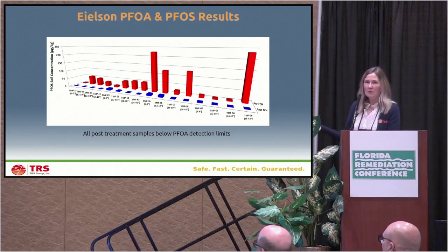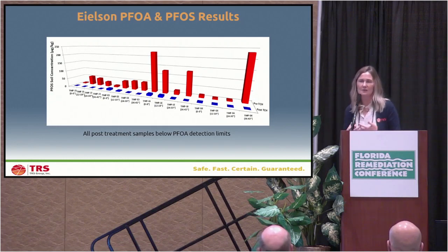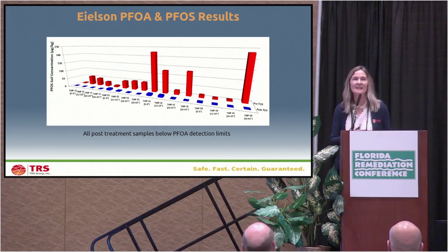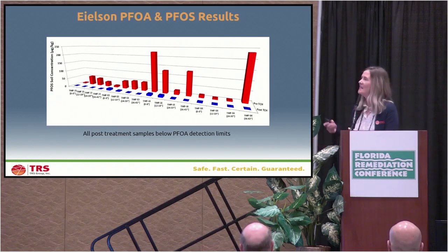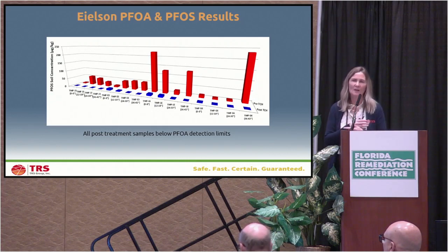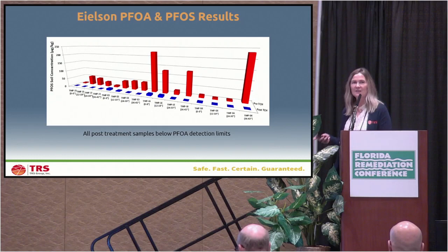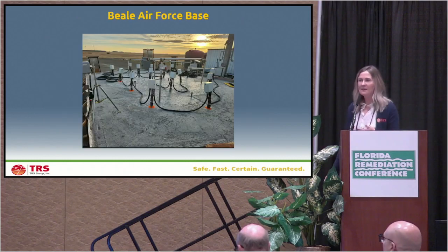So we were working with Brown University on this study, and we had them take those soil cores and actually heat them up to temperatures at 350 degrees. And what we saw after that laboratory heat up was non-detect at the end. So that was a really key lesson learned for us as we rolled this project into the field again at that second location. And that was at Beale Air Force Base.